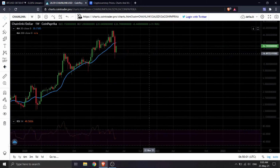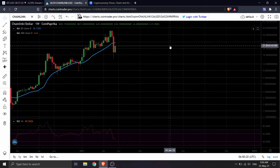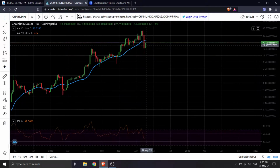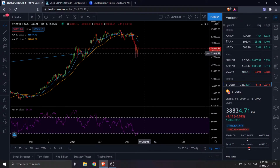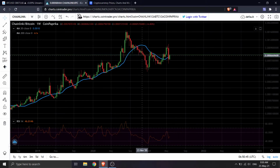So I did buy from the 50% correction down to, let's say, in this area. I did pick up some Chainlink in this area, and we'll see what's gonna happen next. But it's obviously quite risky. So do your homework and assess your risk, because Chainlink might go even lower if Bitcoin goes lower, and Link might bleed a lot more against Bitcoin. It might do something like this.